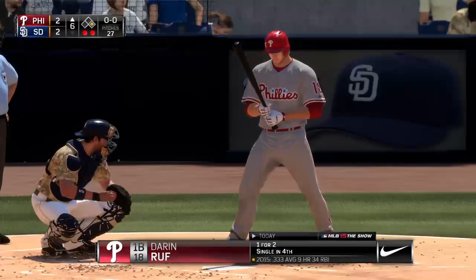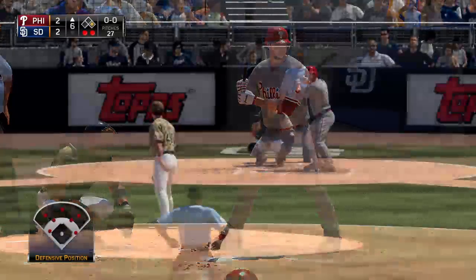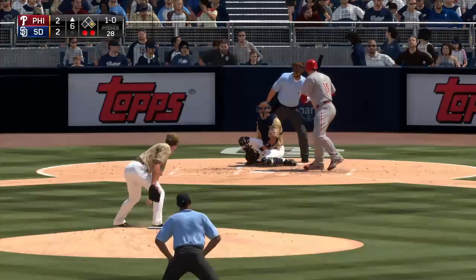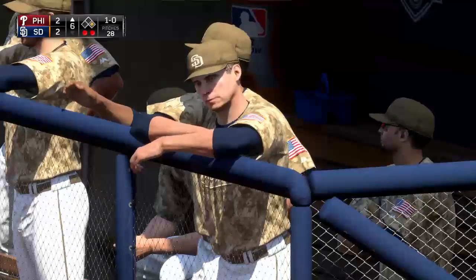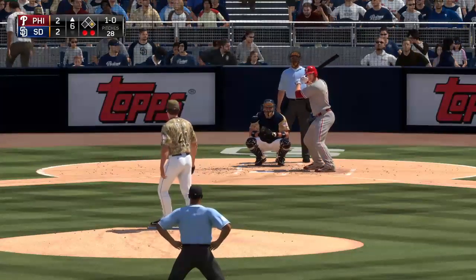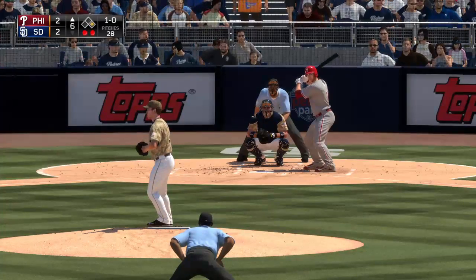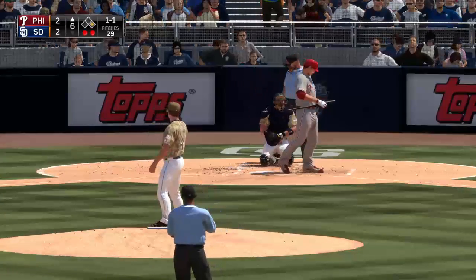Darren Ruff will stand in. Strikeout victim his first time, and then a base hit last time around. The first pitch to him. High and away on the first pitch. Fastball there. It's ball one. Here we go, guys. Now the 1-0. And this is fouled back and out of play.